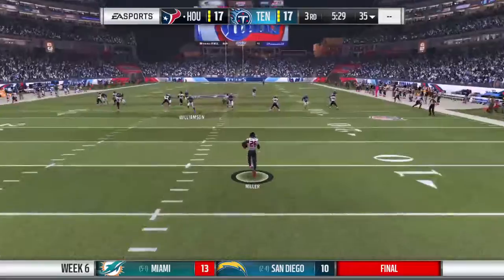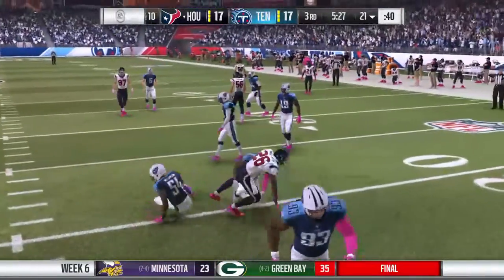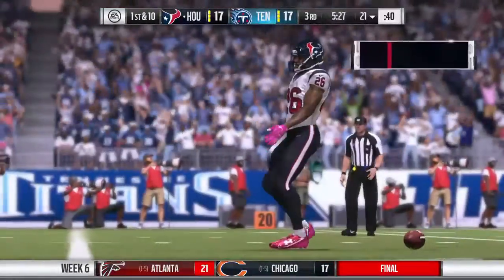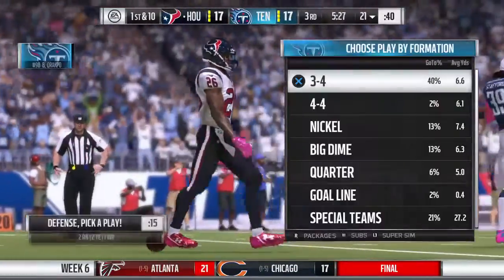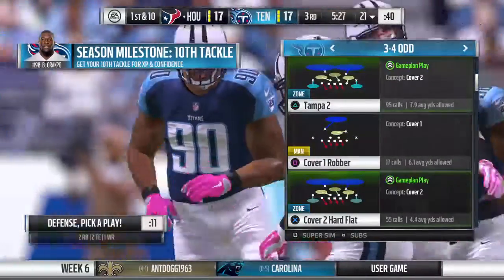This is fielded at the goal line. Ooh, with a juke. And the Titans defense, they get ready. They take the field again.